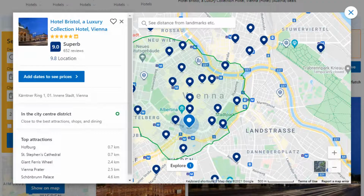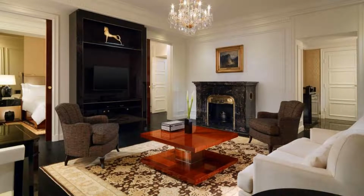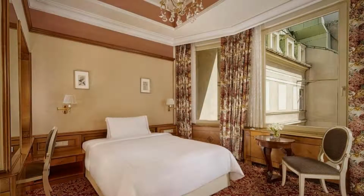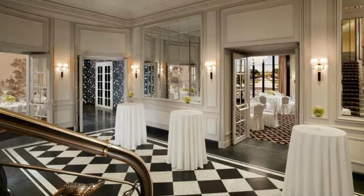Number 5. This is a 5-star hotel. The location of this hotel is outstanding and guests love walking around the neighborhood. Check-in time is 3 p.m. and check-out time is 12 p.m. Guests are required to show a photo ID and credit card at check-in.